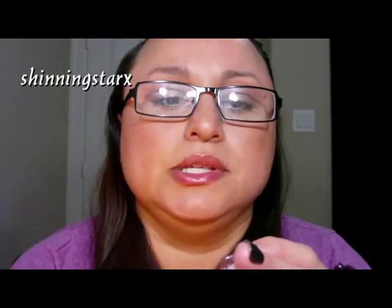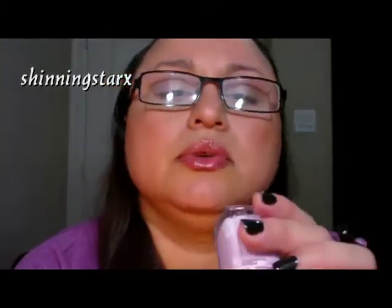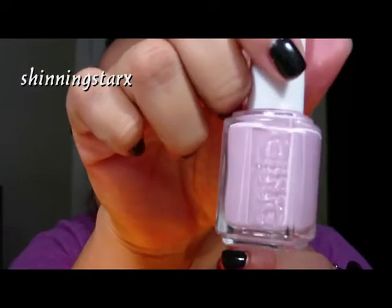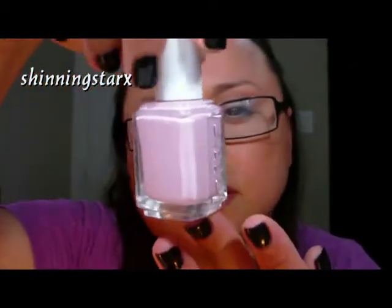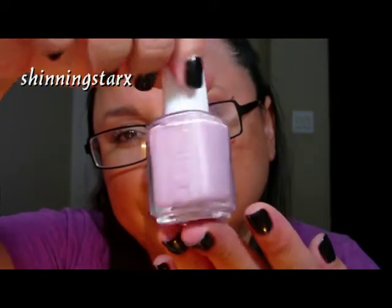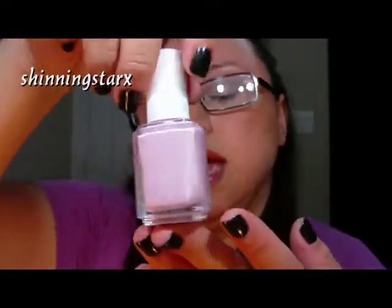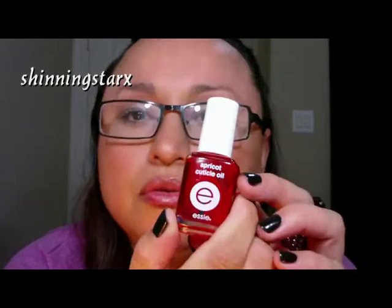And then she also got this one for me, and it's called Neo Whimsical. It's pink, but it's got a hint of purple in it, or like lavender. It's very, very pretty, and it's an SE one. Also, the other one is also SE. And then she also got me this Apricot Cuticle Oil by SE. Awesome.